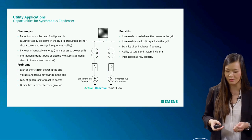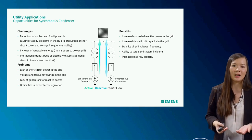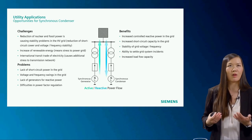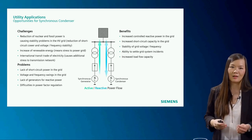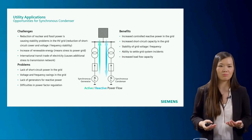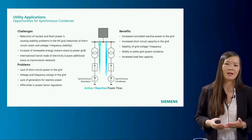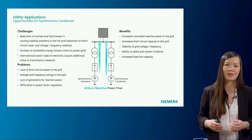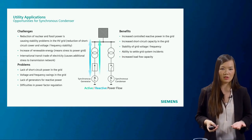In addition, when you reduce the use of nuclear power or other kinds of power, you need to find alternatives, and that's why renewable power generation comes into question, such as PV and of course wind power, which can cause stress to the power grid. The next factor which contributes to these grid challenges is that the international transit trade of electricity is growing. That might cause further stress and burden for the transmission network.